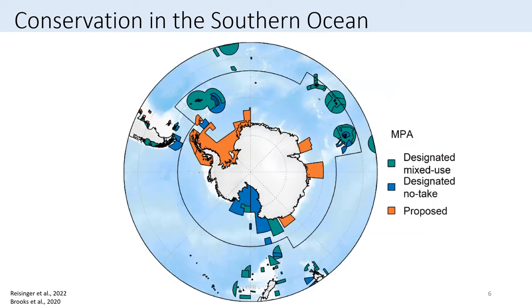So an effective way to protect marine biodiversity is to establish marine protected areas. Currently, we have seven big MPAs across the Southern Ocean. The existing ones are in blue and green. Two of them are CCAMLR managed. The big one is here in the Ross Sea, and another, the small one, is around the South Orkney Islands.